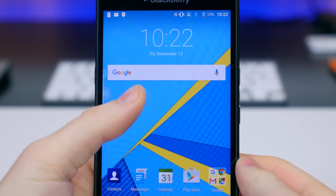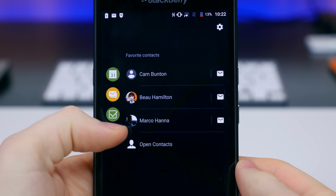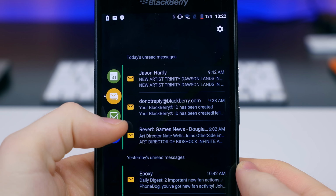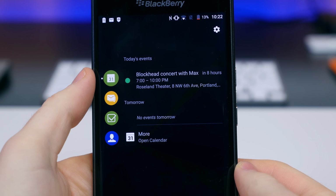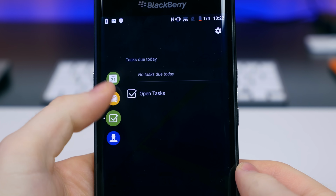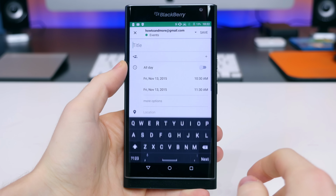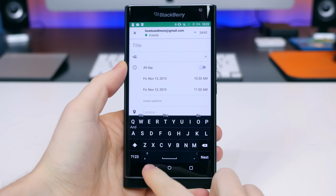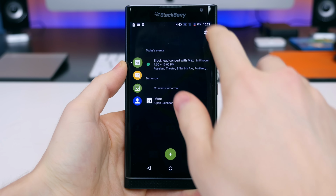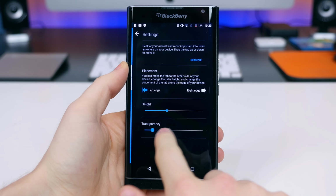And remember the Samsung Galaxy S6 Edge and S6 Edge Plus? Yeah, I know, it was a long time ago. Tech gets outdated so fast these days. Well, the Priv has kind of stolen the feature that allows you to swipe in from the side of the device to access various information. You have access to events, unread messages, tasks, and favorite contacts. You can also quickly add a contact using the plus icon below, and I really hope BlackBerry adds the ability to add app shortcuts. That would be the icing on the cake. What's also cool is that in the settings you can customize the height of the tab, its transparency, and which side of the screen you'd like it.